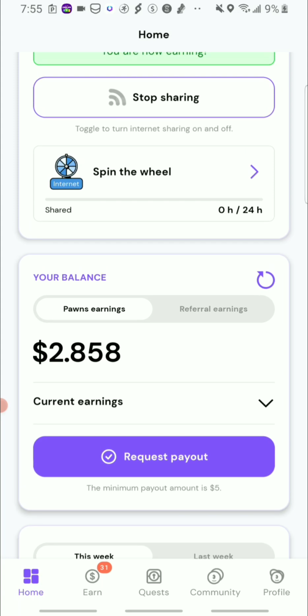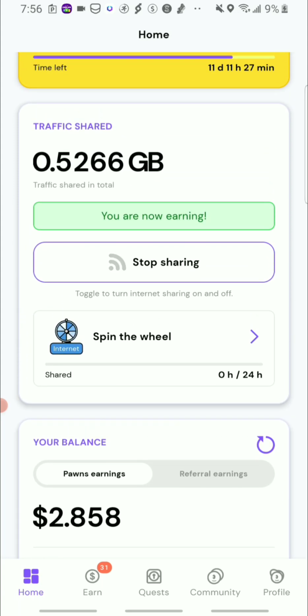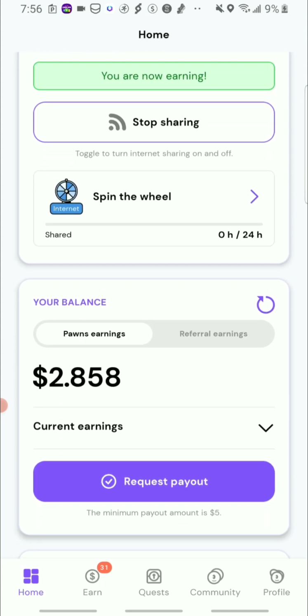So yes, guys, it's basically like this. This is how I basically earn and claim. The minimum to cash out here is $5. So once I have that $5, I can go ahead and cash out.